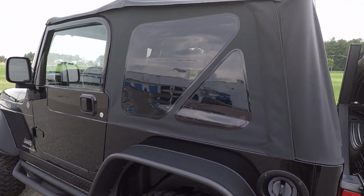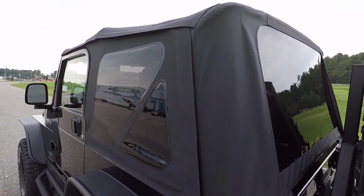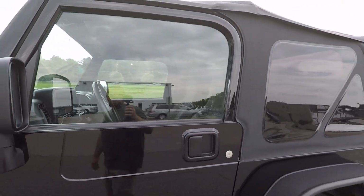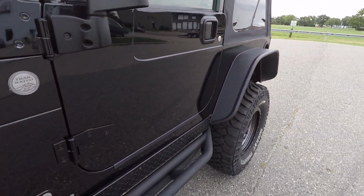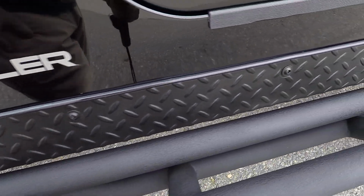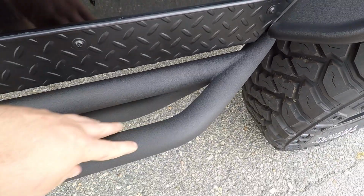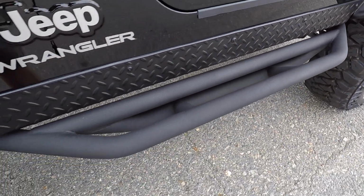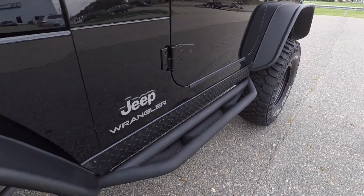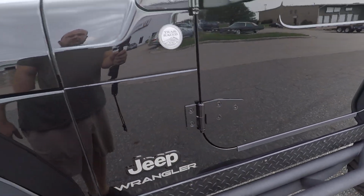Brand new Smittybilt soft top with your tinted rear windows. That was installed here by us. Brand new. Your full hard doors can be removed. Since this is a Rubicon, you have your diamond plate stock Rubicon rocker guard there. You also have these Smittybilt side steps with a textured finish. They look great on the vehicle, but they also protect if you're rock crawling or anything. Your rocks will typically hit this instead of your vehicle.